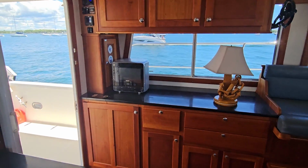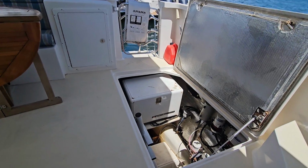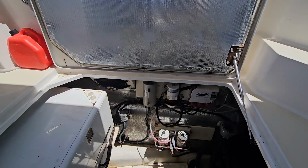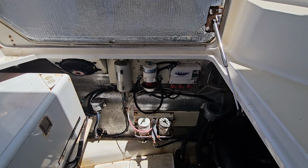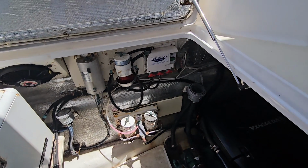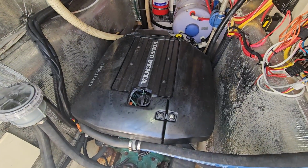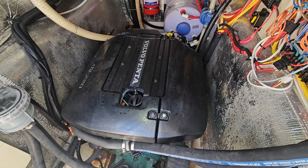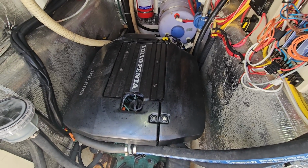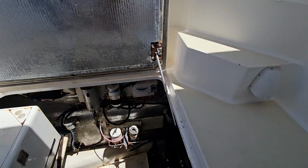So let's head aft and go into the mechanical space. First thing we'll see in the port side hull is the Northern Lights generator. You've got your Racor fuel management, reverse oil change system, and then you'll see the Volvo D3 220s. All of your electrical and plumbing as well forward here. And that's on the port side hull.